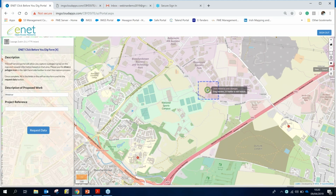I can move it over. That moves nice. Yeah, it's quite clever. Yeah, so it's quite nice. And so yes, that's fine. And then I just click save, and this is where I want my information. I put in descriptions, webinar, project reference. Let's call it webinar 2019, and I'm going to click request data.